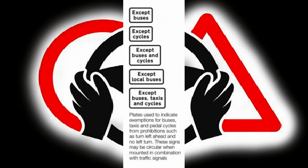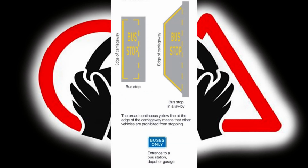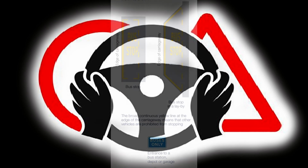Plates used to indicate exemptions for buses, taxis and pedal cycles from prohibitions such as turn left ahead and no left turn. These signs may be circular when mounted in combination with traffic signals. The broad continuous yellow line at the edge of the carriageway means that other vehicles are prohibited from stopping. Entrance to a bus station, depot or garage.